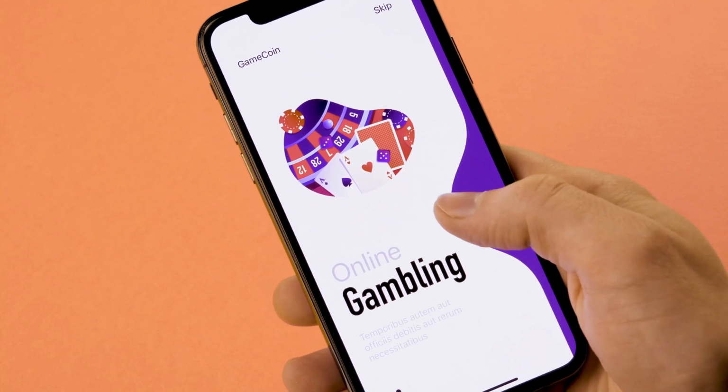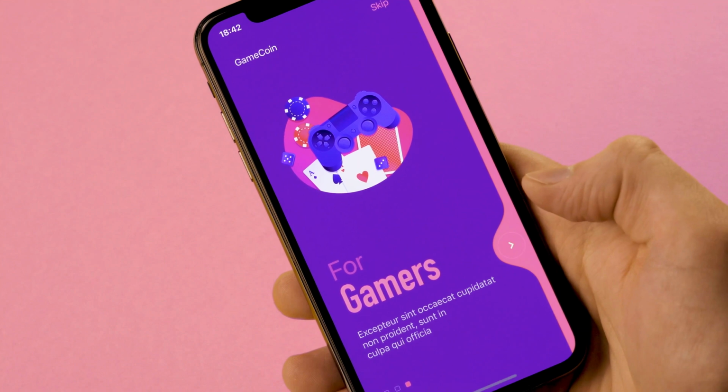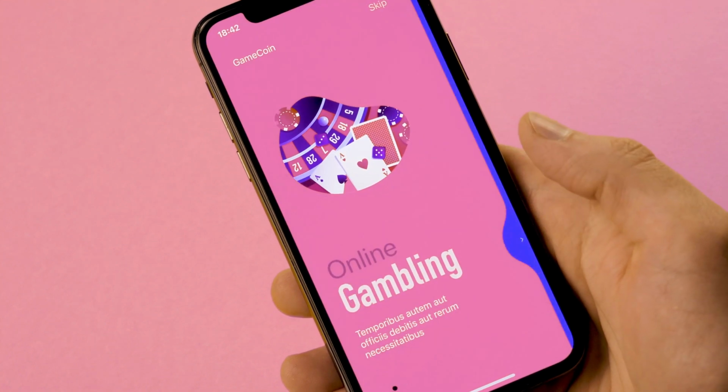By the way, design onboarding is also best sold separately. Onboarding, along with design and animation, can often take 3 to 4 weeks.